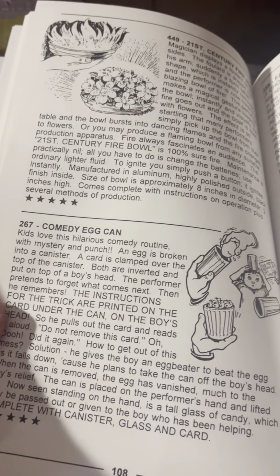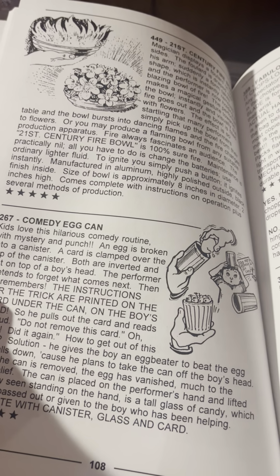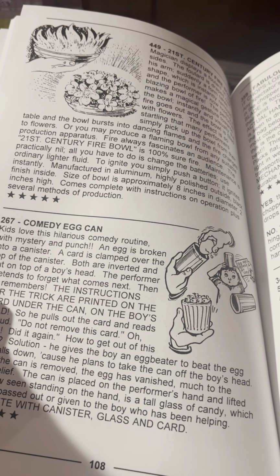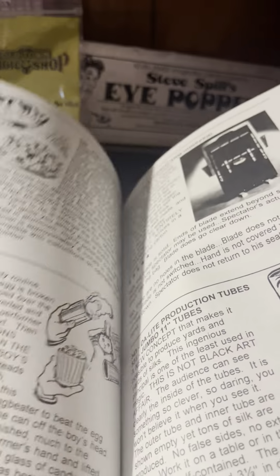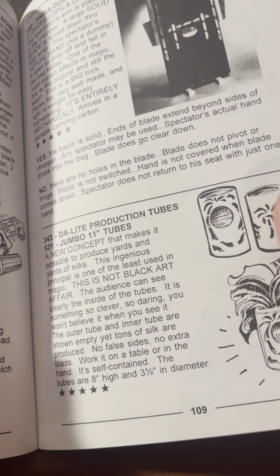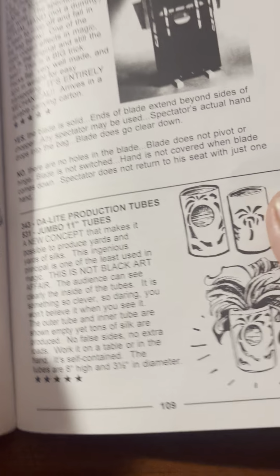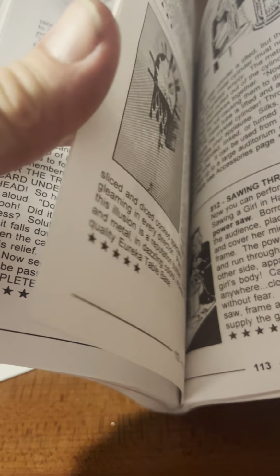The Comedy Egg Can, that's one I never had, and it's kind of surprising. Because you break an egg and you put it into an empty glass, a bottomless glass on a kid's head. So you make them think there's going to be egg all over them. Arm Chopper, I do have that. That is on YouTube. The production tubes, nope, don't have those.